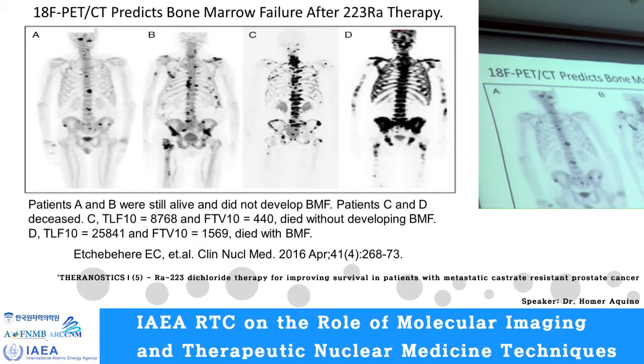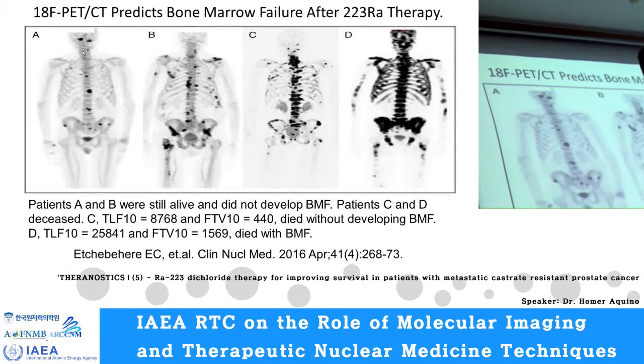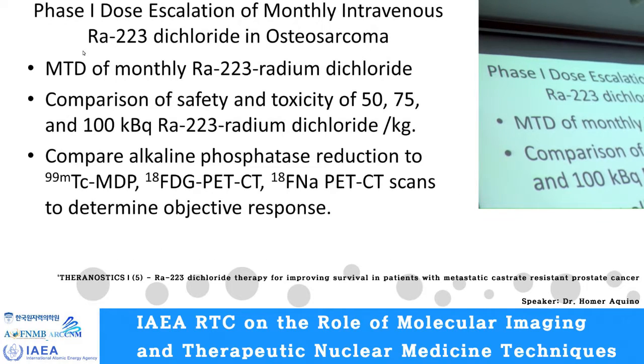They have more moderate disease. They still have a good benefit. They don't get marrow failure, but when we have very extensive disease, they can develop marrow failure, and the survival benefit is not as long in these patients.